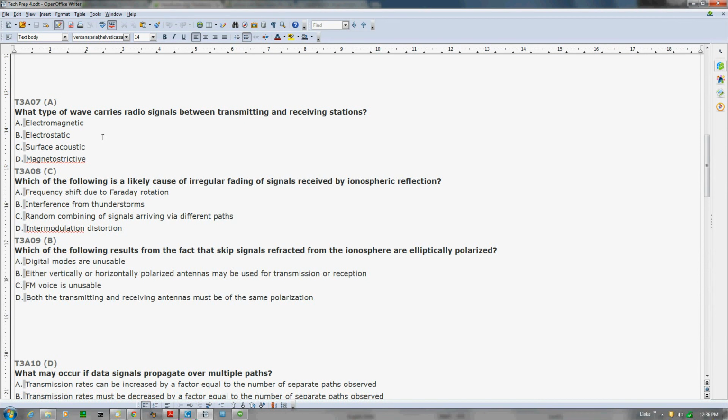What type of wave carries radio signals between transmitting and receiving stations? It's kind of a memory thing unless you know electronics enough to know, but it's always electromagnetic. Anytime you put an electric current through a conductor, which you're doing when you send an RF signal to an antenna, it creates or induces a magnetic field. So that's why it's electromagnetic. Any other answer is wrong.